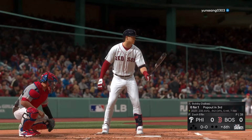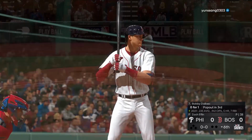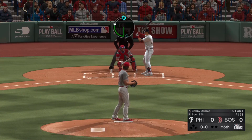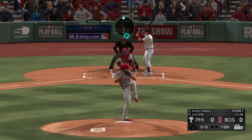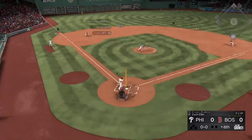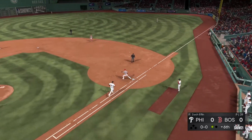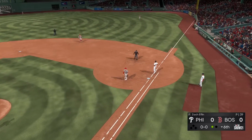Bottom of the inning now. And next to bat will be the first baseman, Bobby, for the Red Sox. Now here's the pitch. Hard hit ball to short. Reined in. And quickly there's one down to lead off the frame.